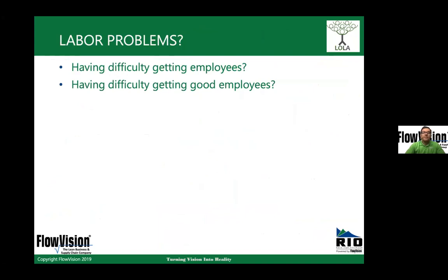I know a lot of our customers down here in the States, when they have to hire their local employees, it becomes an issue because they're not the best employees, but they can do the work, maybe not as efficiently as other people that they can hire. So I can get the employees, but they're not always the best.